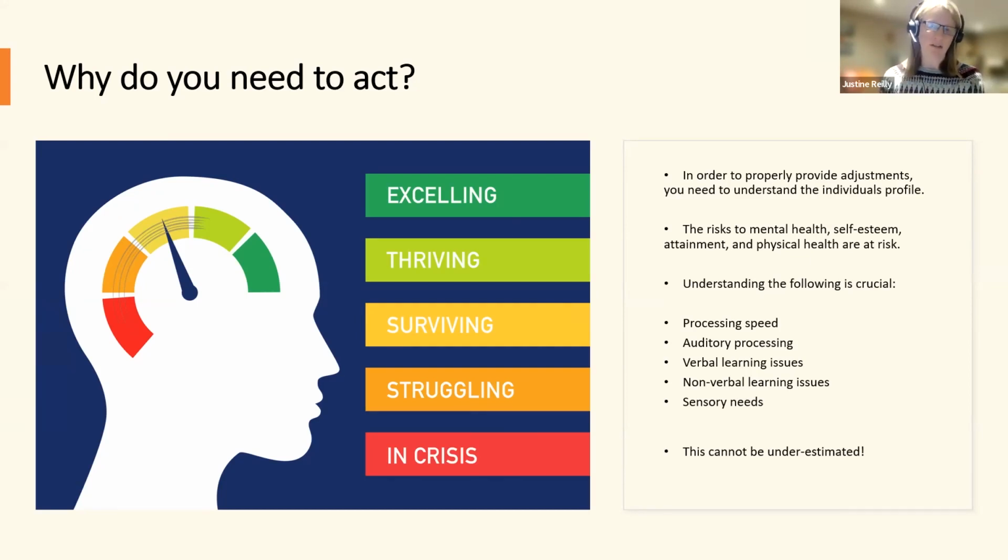And then we fit those neurodivergent children into places that just do not work for them. And as a result, we're looking at really serious mental health problems as a direct consequence. So we're always thinking about any of these things that we can remove, that we can make our environment much, much better, is really good. So understanding the following is really crucial.